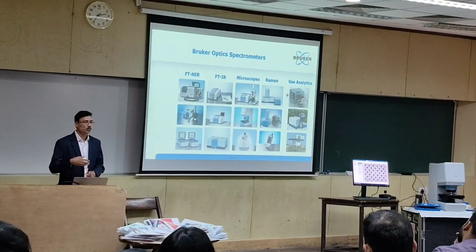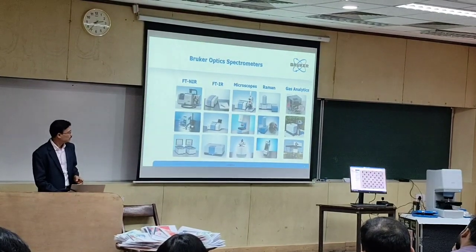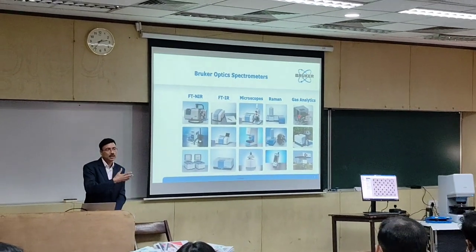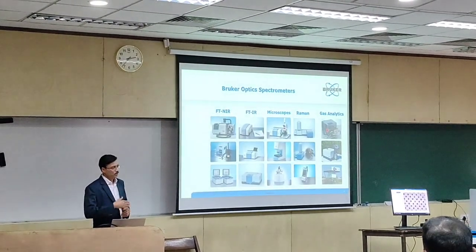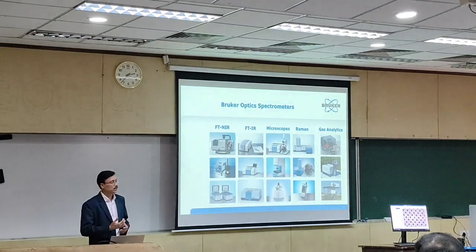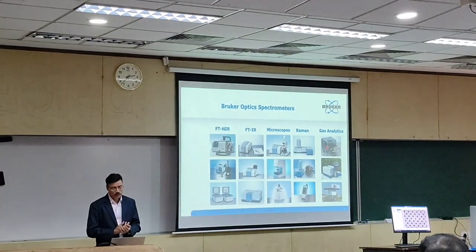So those who want to study gas levels, at the ppm level or less than ppm level, can do it. This is an automatic system where you just fill a gas in the gas cell, and whatever gas components are there, you can analyze automatically through the software. You just select the different gases for which you want to see the data, and the software gives the quantitative data for your gas components.